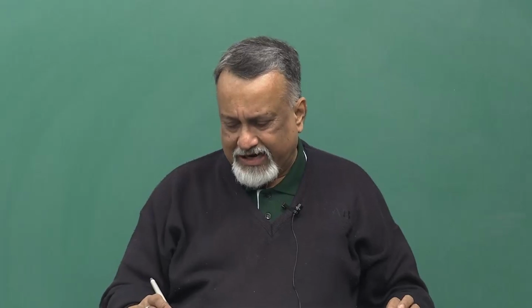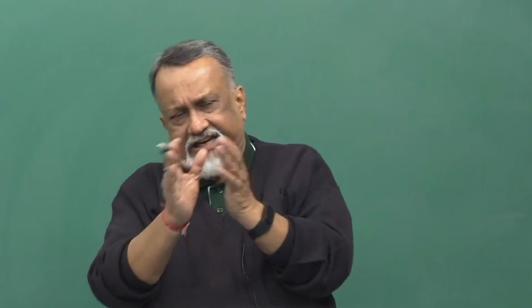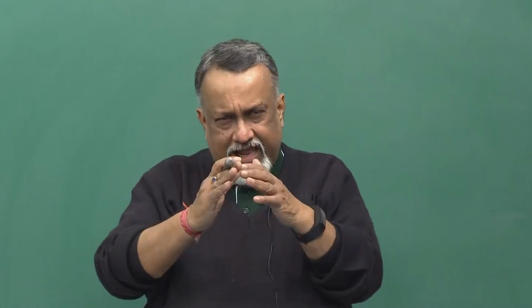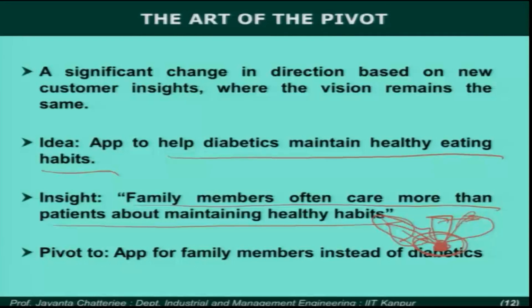All these are examples that, by staying focused on your customer, you are moving the focus of your business in terms of products and services, tilting in directions, and maybe even creating a whole profile of tilts, and that is what we call this, just as in this case, pivot to an app for family members instead of diabetics.